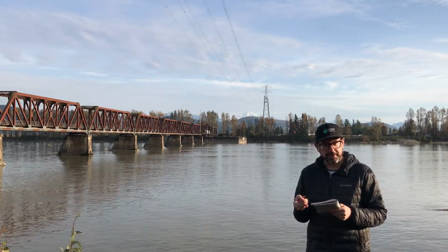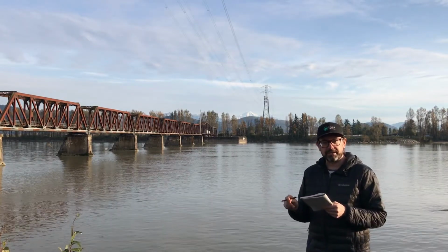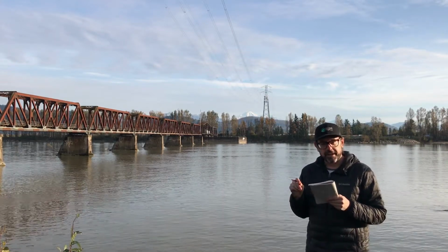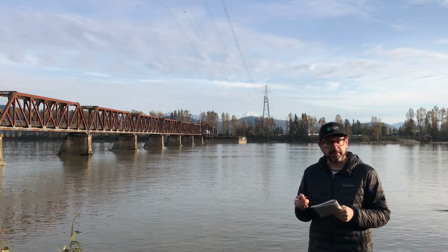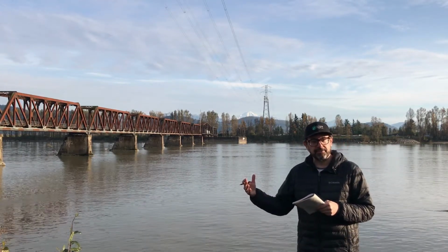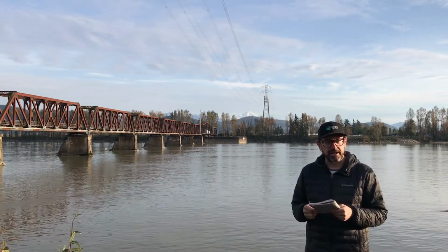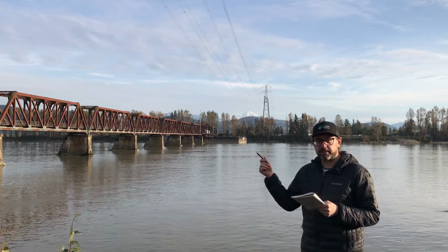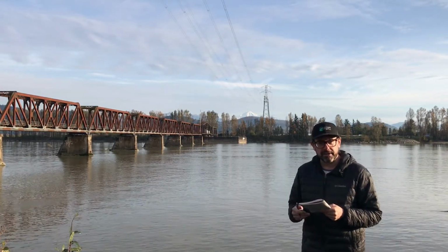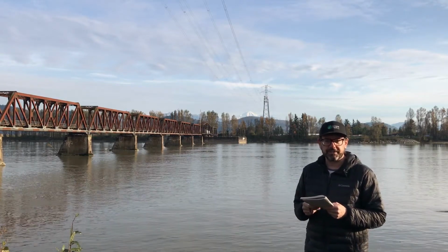That information is really important to know because it tells us what the sediment supply is to the Fraser Delta. And in particular, if we want to build a sediment budget for the Fraser Delta and know whether or not the Fraser Delta is aggrading or eroding and how it's changing through time, it's critical to know the sediment load here and how much sediment is moving downstream and going into the channels that ultimately make up the Fraser Delta.